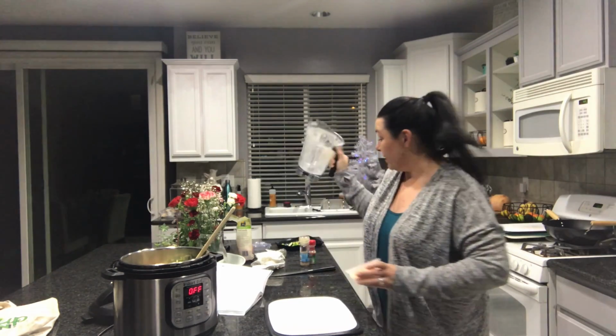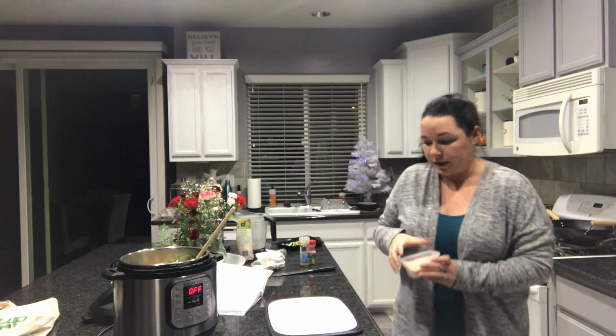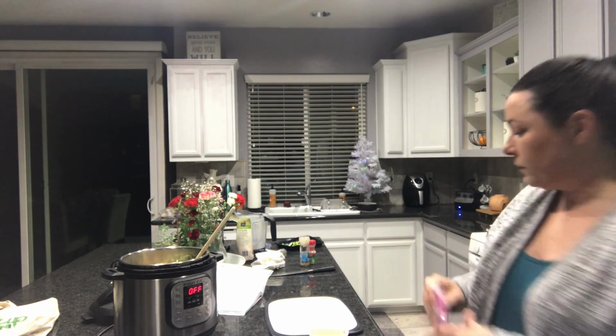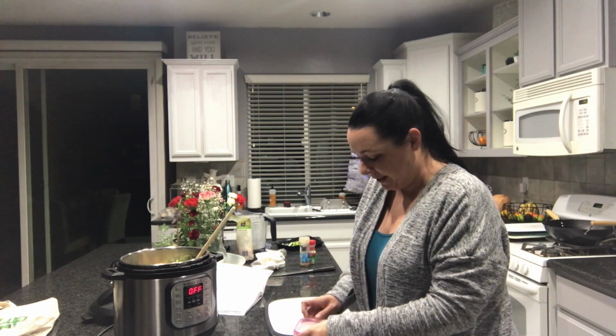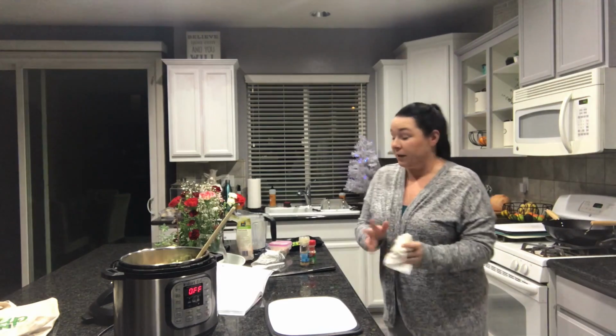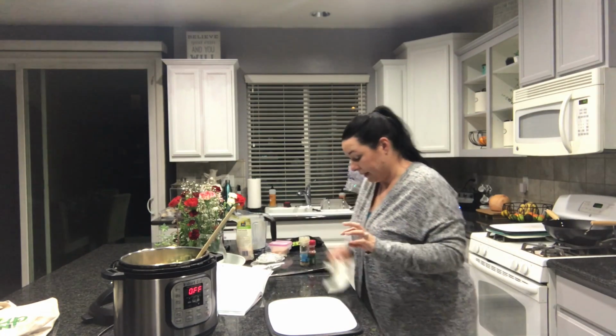I love this blender, guys. I love it. We got it over the summer at Costco. All my storage containers are below you. And it was on sale. I mean, they're still pricey, but it was on sale. And we love it. We seriously love it.